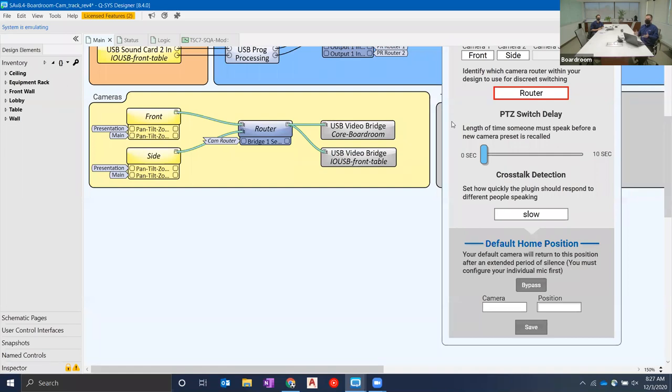It's all a little bit of personal preference. You don't want it to go back and forth too much, because then you're going to get a ping pong effect.